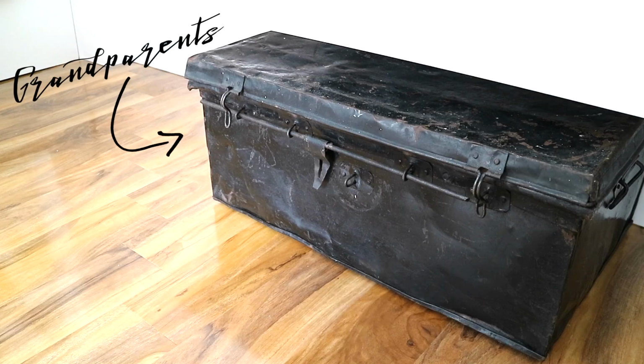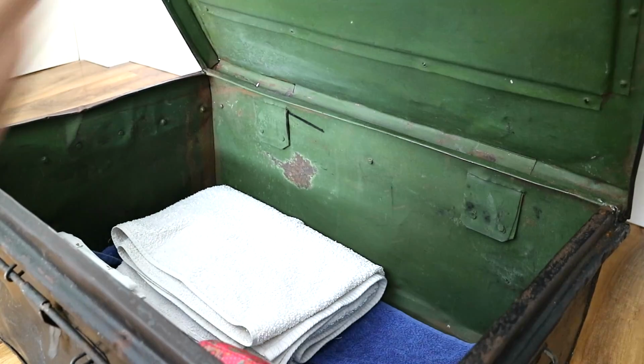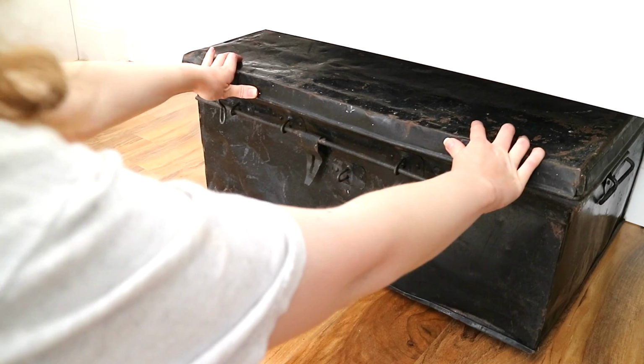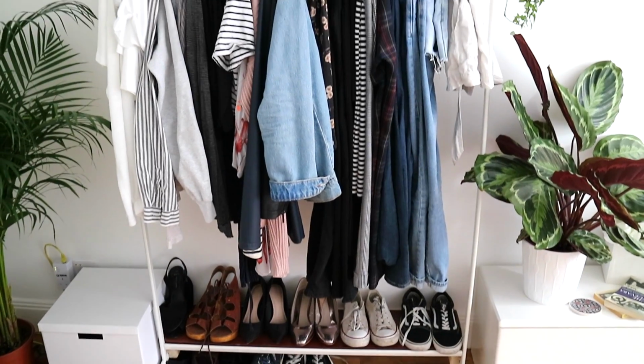And underneath the drawers I keep a battered box that my grandparents used to use on their cruises for even more storage. So in there I store clean bedding and towels. Although the box has seen better days, I just thought it looked quite cool and kind of had like a vintage vibe about it. Moving around to the right, and there is my wardrobe kind of area.